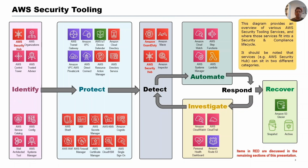Now, this diagram provides an overview of various AWS security tooling services and where those services fit into a security and compliance lifecycle. These tools serve the breadth of the compliance lifecycle to identify, protect, detect, and remediate, together with performing vital forensics at the end.